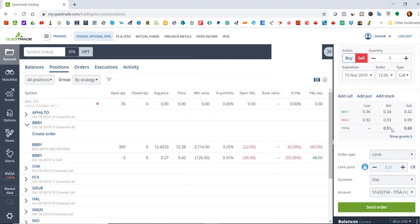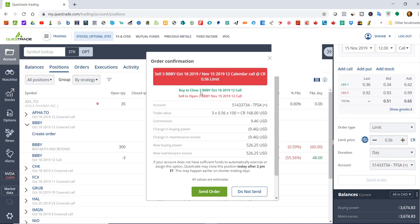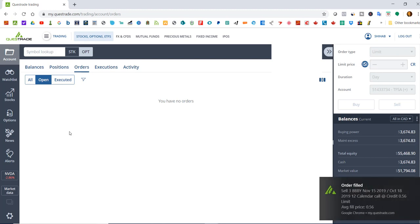I'm going to pick something in the middle. So maybe 57, 56. All right. So send order, buy to close, October 18 calls, and then sell to open, November 15 calls at a 12 strike. Yeah, that works for me. So I could collect $168 from Bed Bath & Beyond with this trade, paying $9.46 in commission. Send order. Let's go for it. And looks like it already got executed.